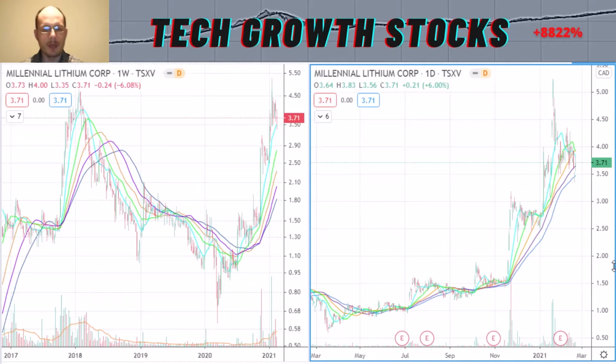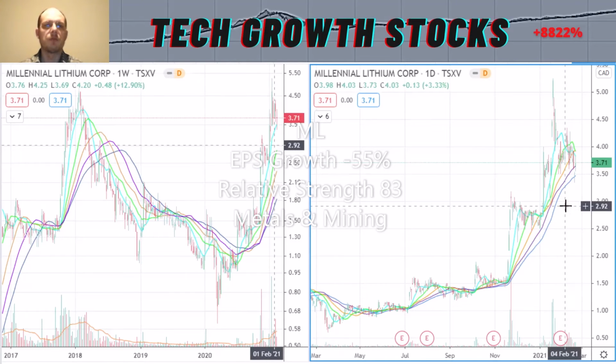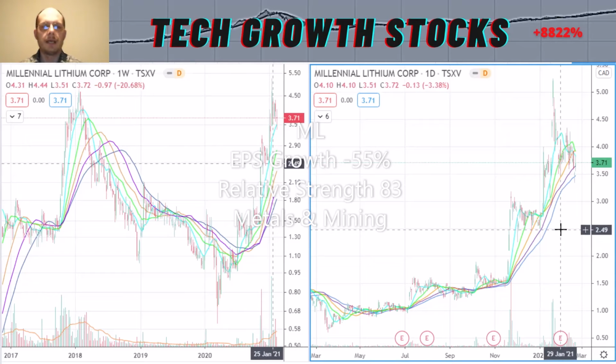When we look at the growth characteristics for Millennial Lithium, the EPS growth is sluggish at minus 55%, and the relative strength rating is 83, so it's okay. It had a strong recent momentum move, and it's a penny stock, so I think there is potential, but also higher risk. So I think it's also a top 3D printer stock for 2021. Okay, so that was it for Millennial Lithium.